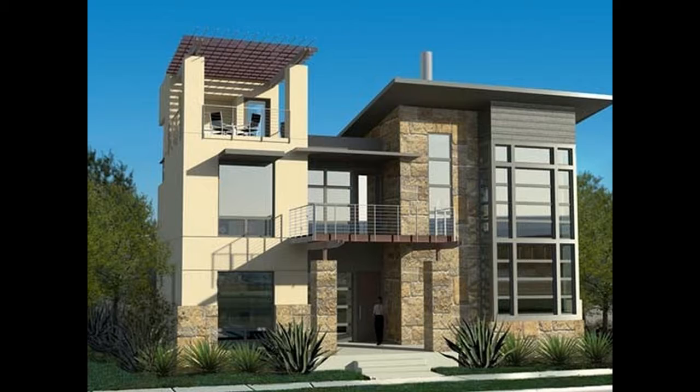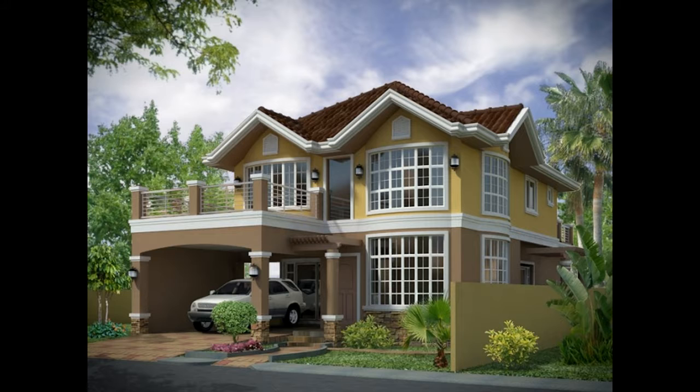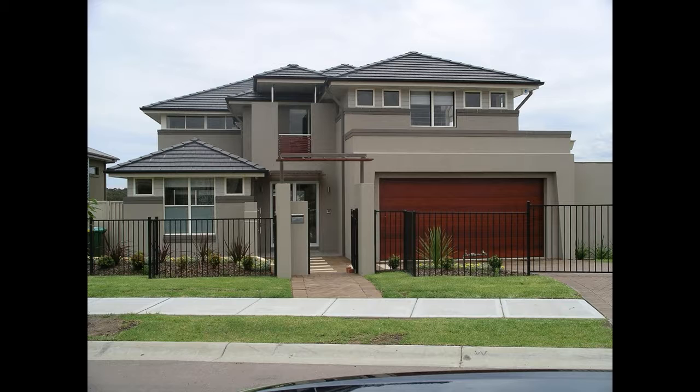you can do to make your house look beautiful from the outside. Below are some tips for designing your home exterior that you can use.